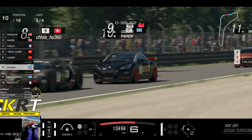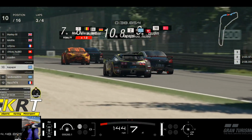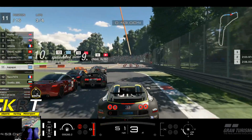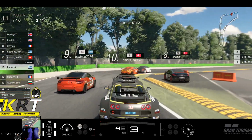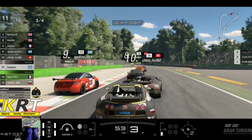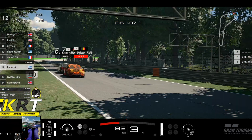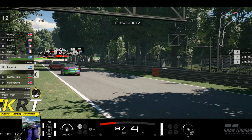Got 2 Greek drivers following a Turkish driver. Let's hope there's not going to be some sort of international incident. There's actually one Greek driver brakes very late. It's going to hit the Turkish driver and cause a bit of chaos as he rejoins. That Greek driver picks up a 2-second penalty. And yeah, there's penalties aplenty already.